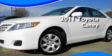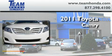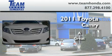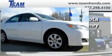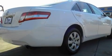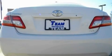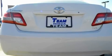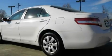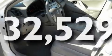This is a 2011 Toyota Camry. Its top features include cruise control, a rear window defroster, external temperature display, variable valve timing, traction control and stability control systems, dusk sensing headlights, an anti-lock braking system, rear curtain airbags, and this vehicle has fewer than 33,000 miles on the odometer.